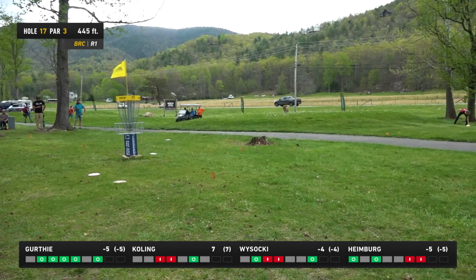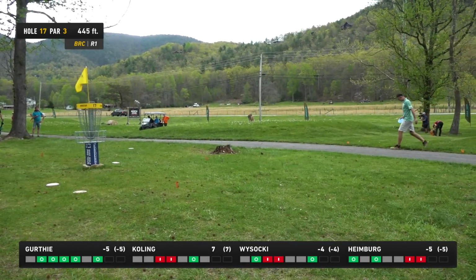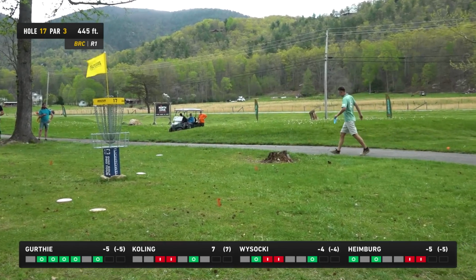Calvin on the metal again. This guy, as much as the course is trying to throw at him, he's still just nearly unstoppable.